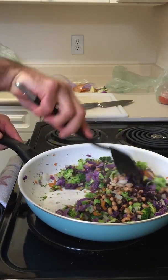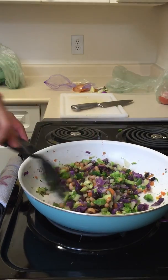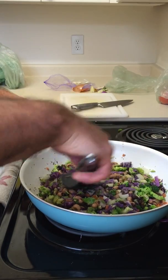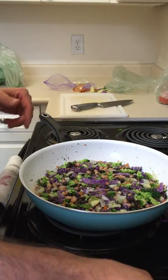Give it a stir. All right, that is looking amazing. Those beans are going to give us some protein and other nutrients as well.